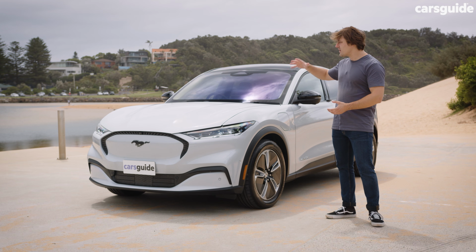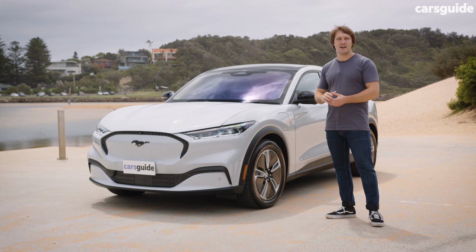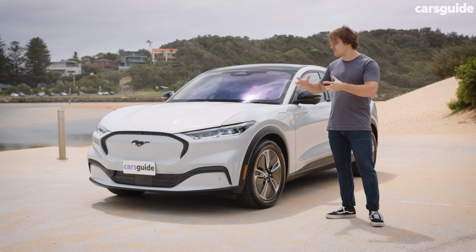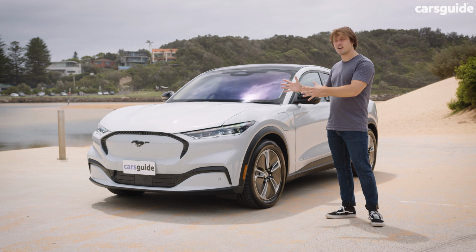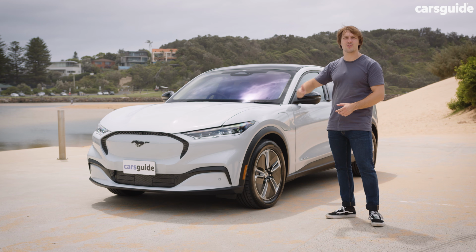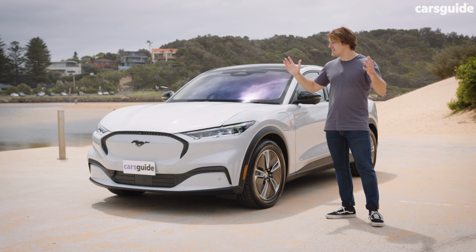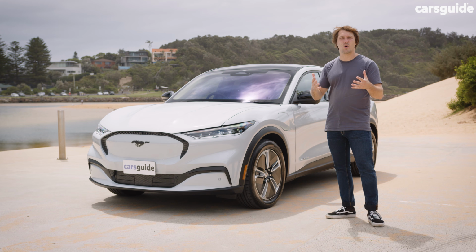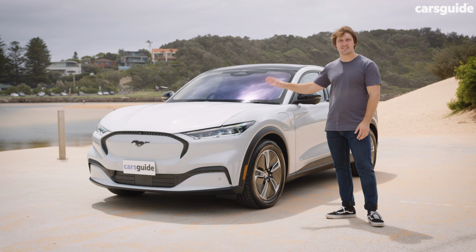So while it's not a great value electric SUV in this space, it is one that is full of character, that stands out from the crowd a little bit. It's a great tourer. It's fantastic to drive. In fact, I think it's one of my favorite electric cars to drive. And there you have it. That's why it's special to me. I'm really sad to see this one go.